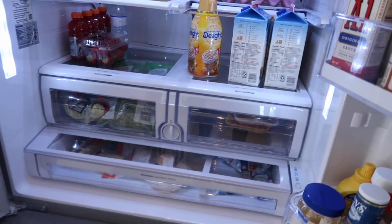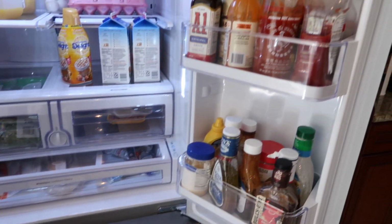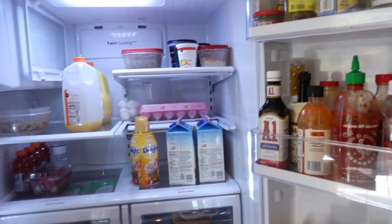We just got this new refrigerator and it's honestly not that bad as far as organization since we just got it. But I could use some of those bins that I got at the Dollar Tree and organize it a little bit better. So we are gonna go ahead and get started with this major, massive cleaning adventure right now.